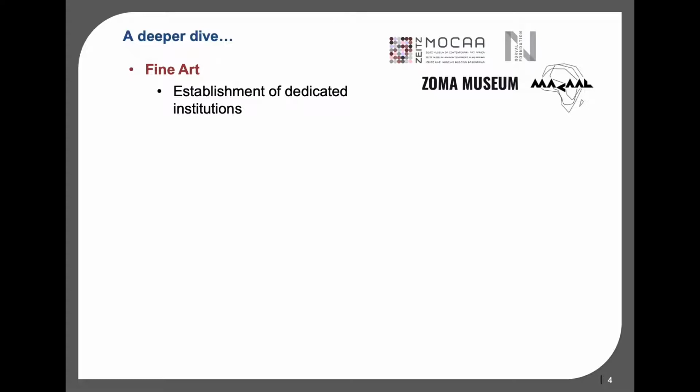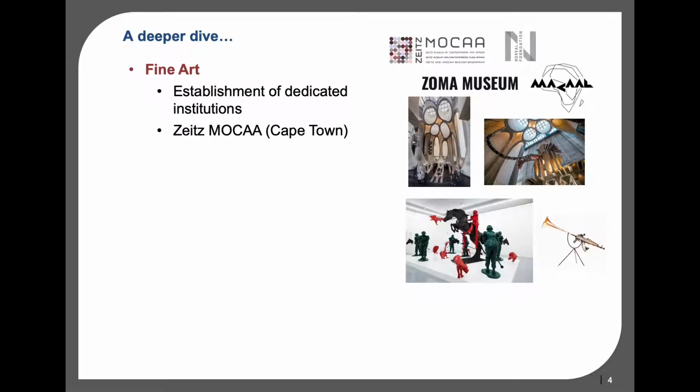The foundation of these institutions has been accompanied by the creation of residencies specifically for African artists, a key way to increase their global exposure. If one institution could be seen as putting African contemporary art on the map globally, it's the Zeitz Museum of Contemporary Art Africa in Cape Town.